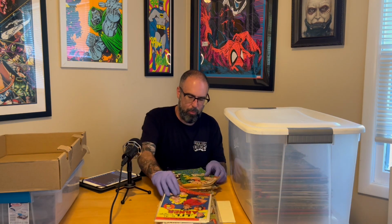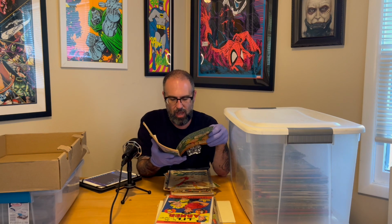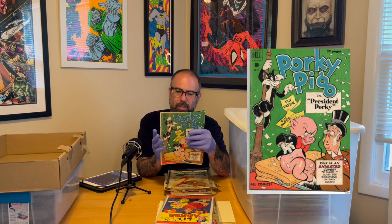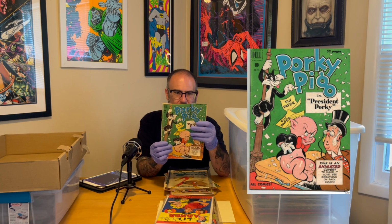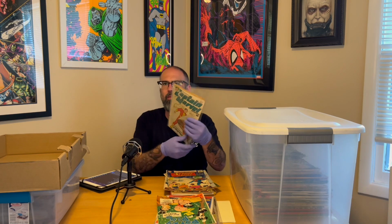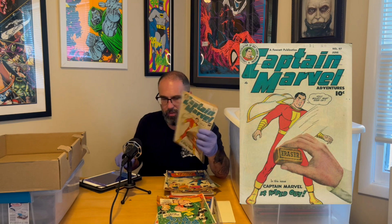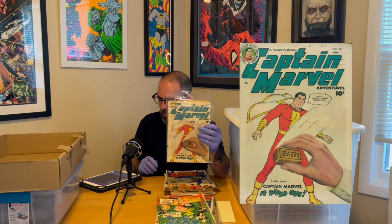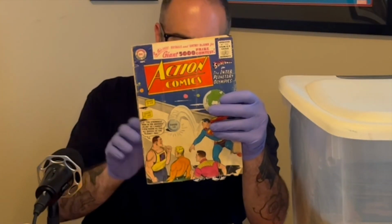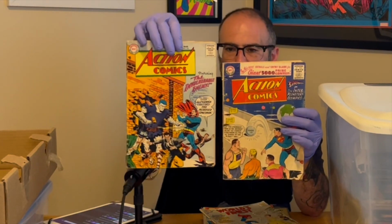Here we go. We got another Porky Pig. So you saw that I pulled out the first appearance of Porky Pig in comics, and this is Porky Pig and President Porky, 4-Color Comics number 295. Half the cover's missing on the back, or a quarter of the cover's missing. Captain Marvel Adventures number 97. Also, once again, don't think it's a key, but a very cool comic of Captain Marvel being erased. Just a fun cover. Action Comics 220, and a fun one. I like this cover. Action Comics 226.